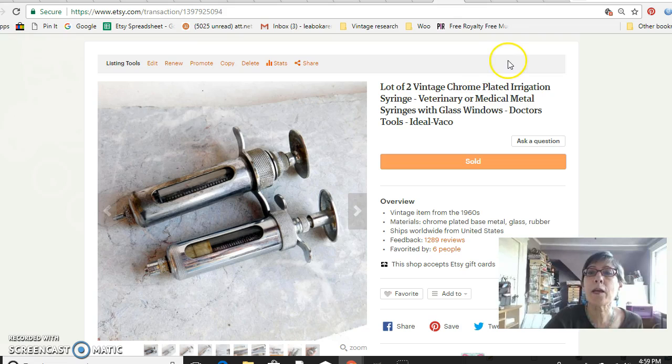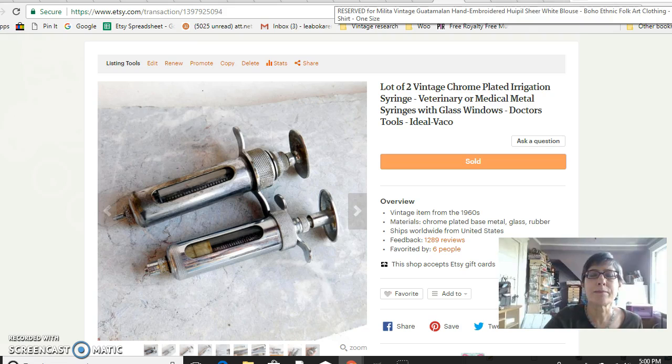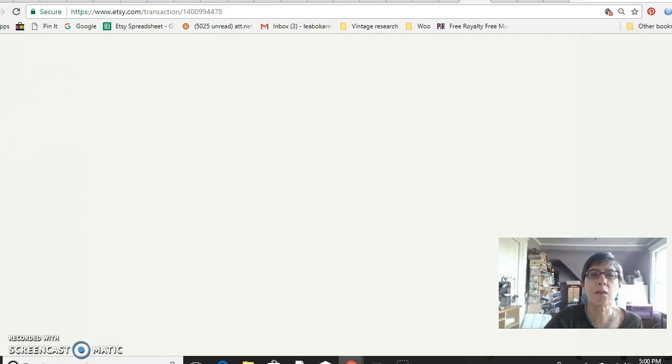And this is a pair of chrome-plated veterinary irrigation syringes. I bought a lot of 4 of these at the flea market. I paid $25 for the lot, so $7 and change for each one. And I sold the pair of these for $34. I have also sold a single one for $19. It was a little fancier. And then I sold a single one for $25. And I have another one still for sale for $25, I think. I think that's how it works. Not likely to find those again, but I thought they were interesting.